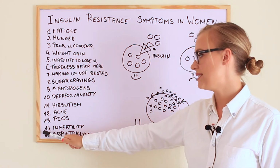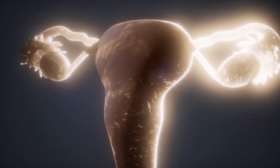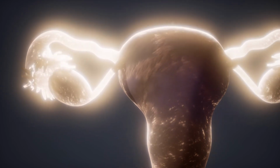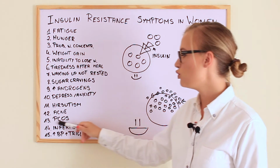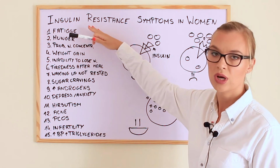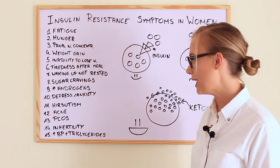Now, another thing is infertility. Because of all of those things that happen here, our ovaries cannot properly create eggs. Very often they don't get enough energy, so the energy cannot go to the egg and create a healthy egg. But that is usually connected to problems with ovulation. They're connected to all of those problems, to the fact that our cells are not working properly.